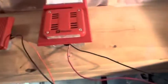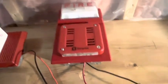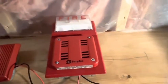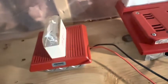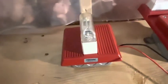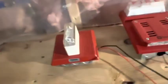Up here, we have the Simplex 2901-9838 on the 4903-9101 strobe plate. And here's the Wheelock MT24LSM set on March time. But, so the system's set on continuous. This is going to be doing March time. And this and that device will be doing continuous. This device is a Simplex 2901-9806.